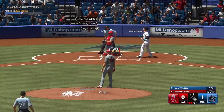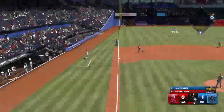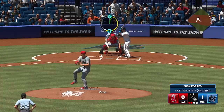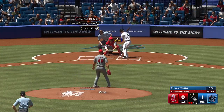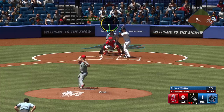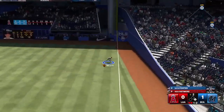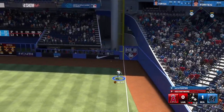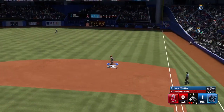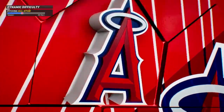That's in there. It's 0-1. That's a bullet. Strikes. And a ground ball to first. And it gets by him. Around second, headed for third. Coming home. He'll score. And they lead by two. That's now three hits in a row for the offense.